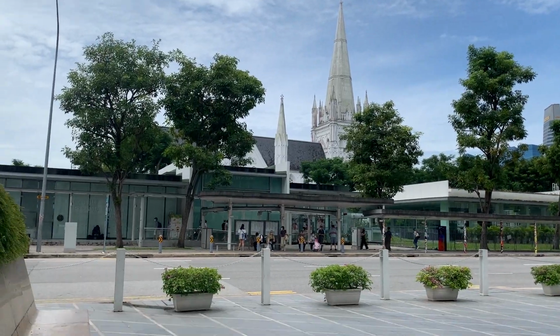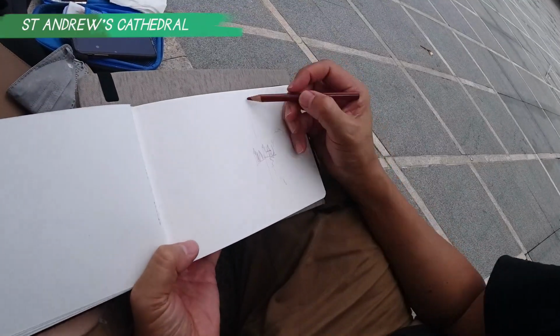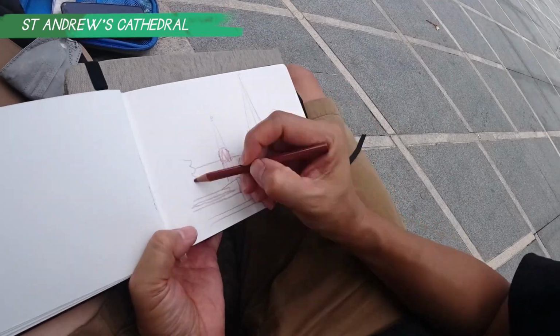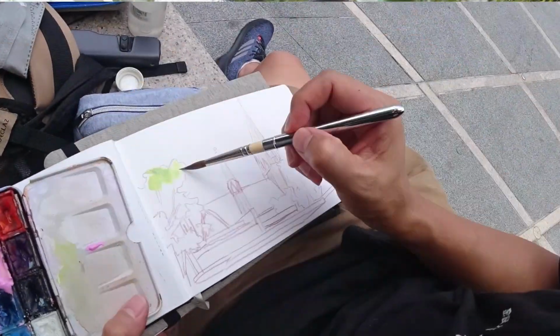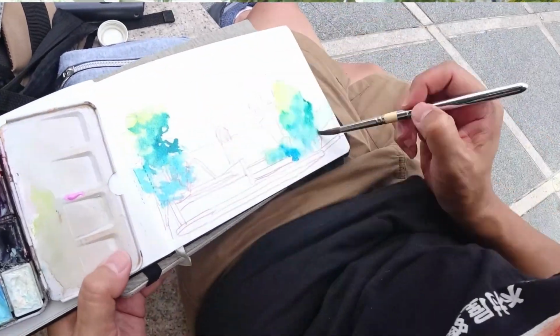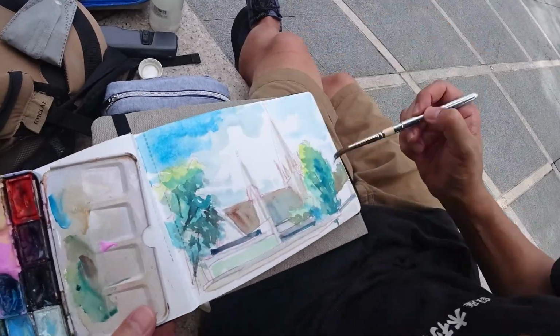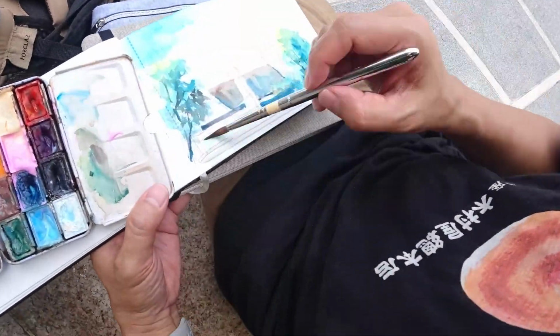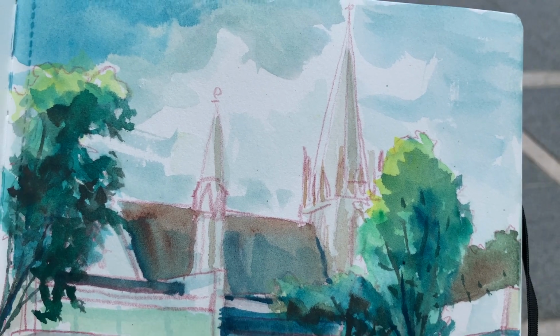I found some seats right by the Capital. The seats will allow me to comfortably sit down and sketch this cathedral. The cathedral is closed to the public today because it's a public holiday, so I'm out here across at Capital, Singapore, where I'm making the sketch on these very comfortable benches laid out in the square.